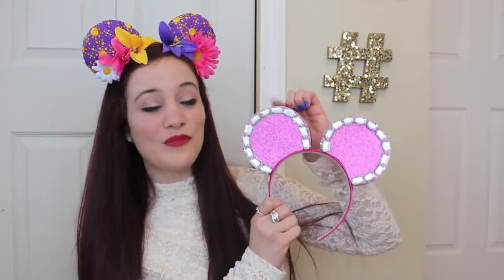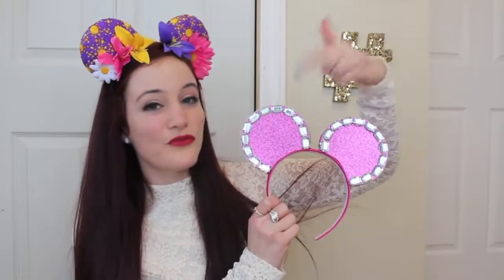Moving right along, the next pair of ears I also made. These are what I called my lazy man ears. I did not sew these at all. These literally take 5 minutes to make. It is just foam hot glued onto a headband with some cardstock hot glued onto the foam pieces.